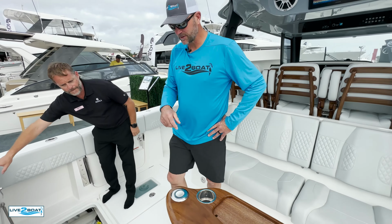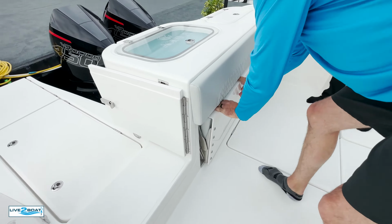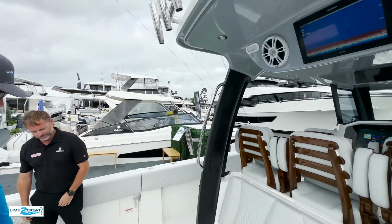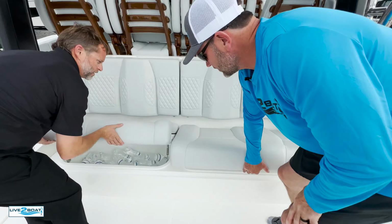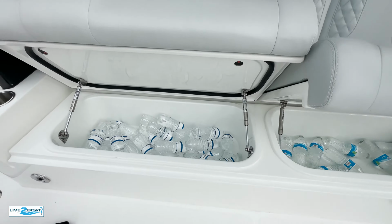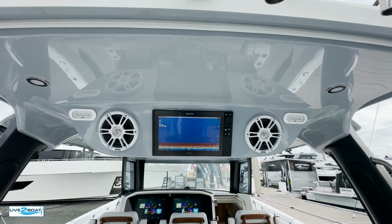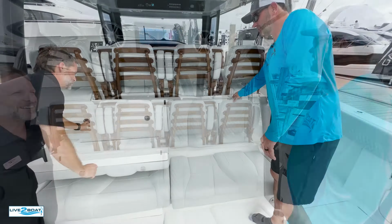We've got transom seats here, I see. And these fold down. They just pull down easy here, both sides. Rocket launchers up top. Seating underneath everywhere. Here you've got more cooler storage space. And then we'll have the additional unit back here, an MFD, so all the guests that are fishing can see what's going on. Everybody wants to see what you're seeing up there. That's right. Tackle storage here.